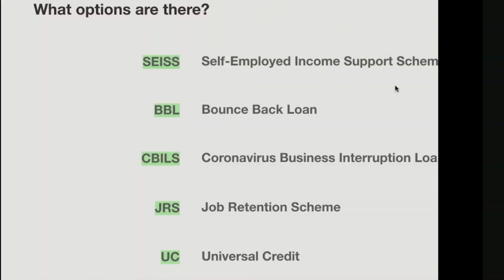I'm going to talk about the government support available so far, a little bit about the schemes themselves, how the eligibility works and how to apply for them. At the moment, the main ones that are available is the Self-Employment Income Support Scheme. We've got the newly announced bounce back loans that we'll talk a little bit about, but there's still quite a lot of limited information on that one. More news will follow. We've got the Coronavirus Business Interruption Loan Scheme, the Job Retention Scheme, and the Universal Credit.